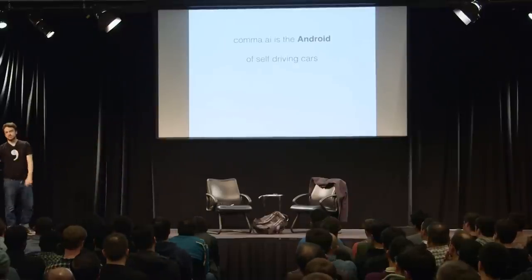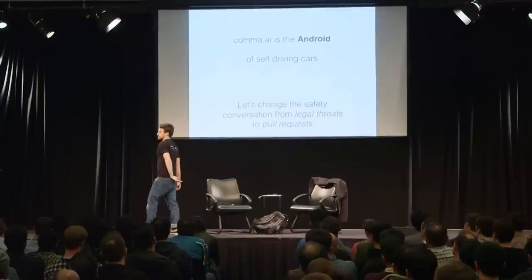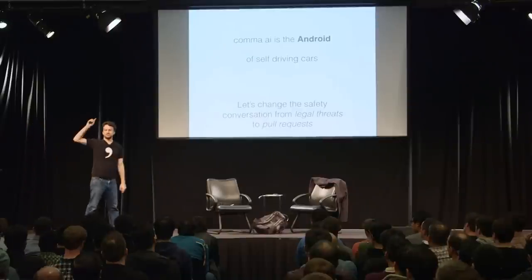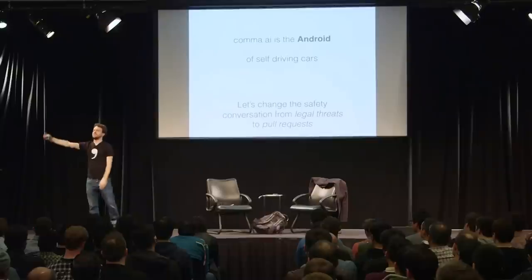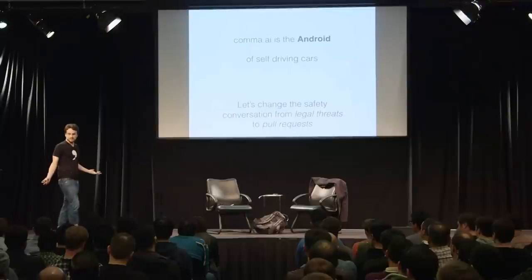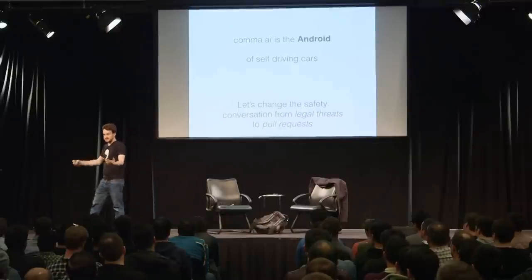And as far as NHTSA goes, let's change the safety conversation from legal threats to pull requests. Here's the thing about lawyers and regulators. Lawyers and regulators can only prevent a bad thing from happening. It is only engineering and technology that can actually make a good thing happen. So instead of just trying to stop people from doing things, if something's unsafe, write it better and submit a pull request, right? And that's how we can really move self-driving cars forward in a very fast and very safe way.